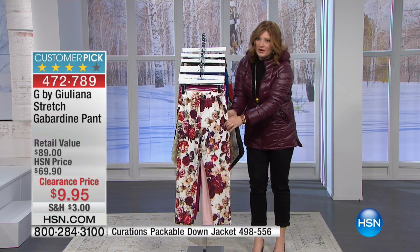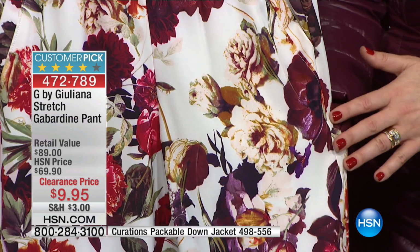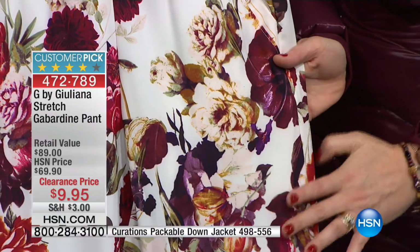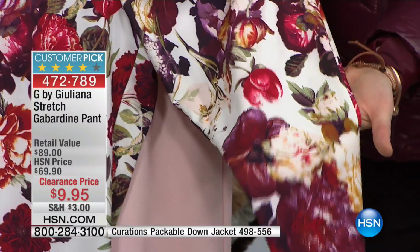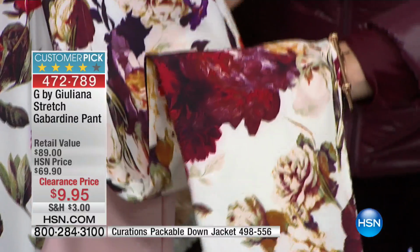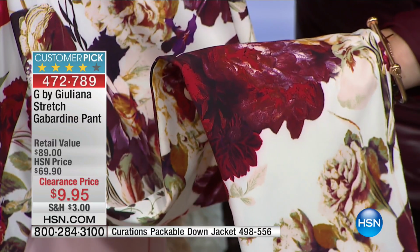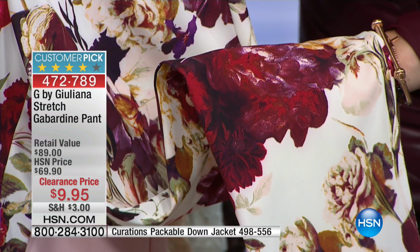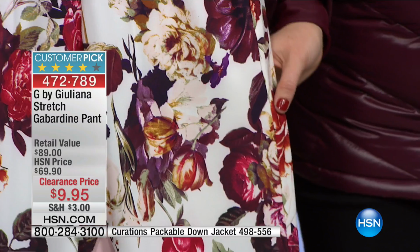But look at how pretty the English garden is. This English garden is so romantic. It's fanciful. The plums, the wines, the burgundies, the olives, the greens. Even that red, that cherry red, it's like a cherry lipstick red. You think of an English garden, you think about going to Europe or London and just seeing those rose gardens, and even the palaces, that they're just so spectacular. This has that air of sophistication to it.